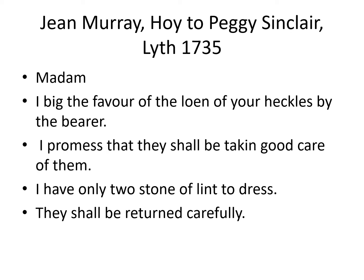A collection of letters written to and from the Sinclairs of Mey gives us an insight into textiles at the time. In this one, Miss Jean is asking to borrow heckles for splitting and straightening the flax fibres before she can spin it into linen thread. She says she has only 2 stones left to do. As another letter in the collection talks of the purchase of Flemish flaxseed, the landowning ladies must have been growing it locally.